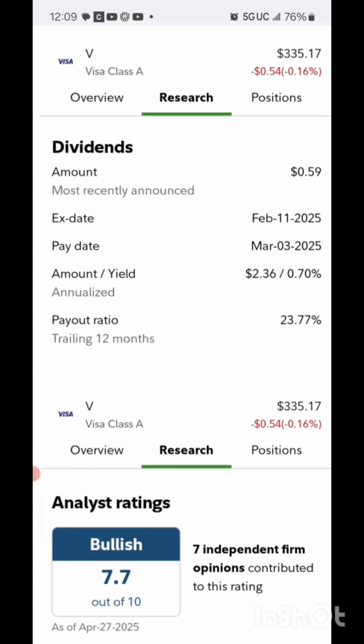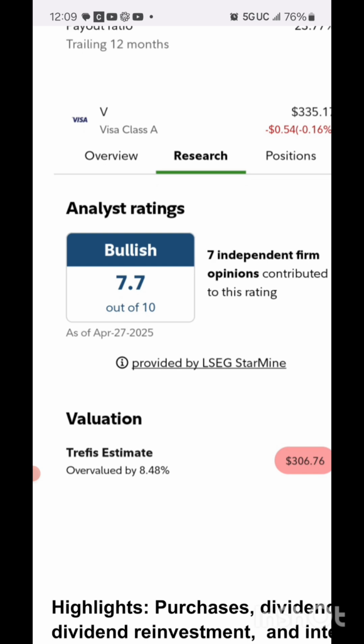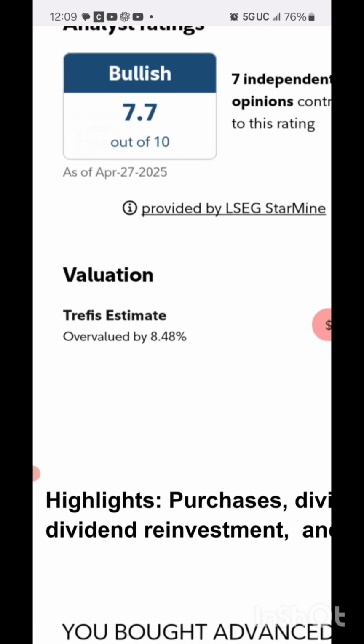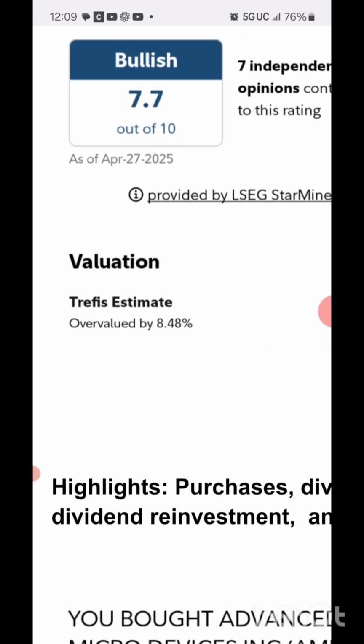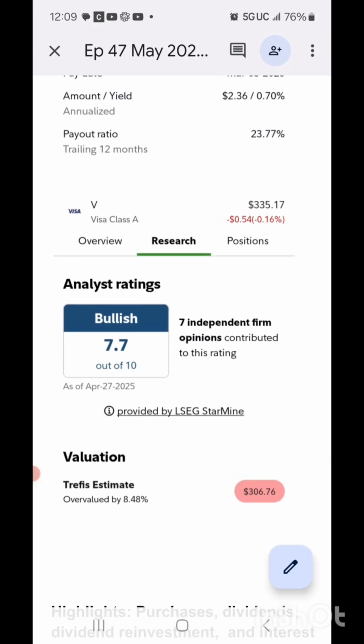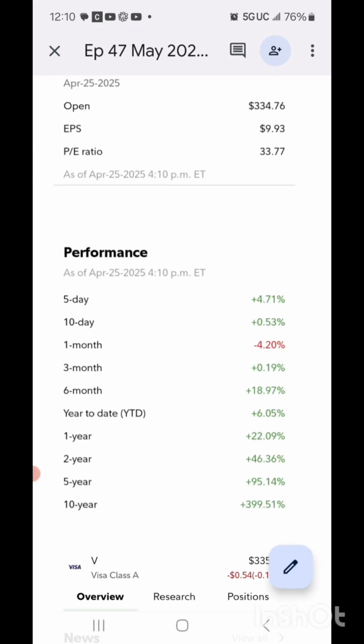And here's the dividends. Let me see. $0.70. They are bullish. And 7.7. Consider it bullish, which means they're leaning stronger toward buying. With that said, it is overvalued by 8.48% on the 27th of April, and experts think that it should be valued at $306. So maybe it might be worth it to wait until it gets closer to that projected price before you consider it. Not looking wonderful for me.